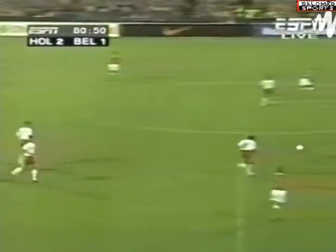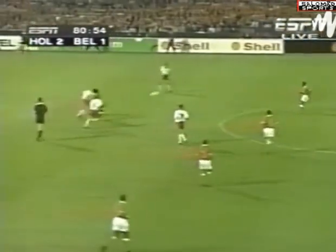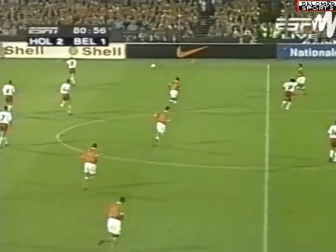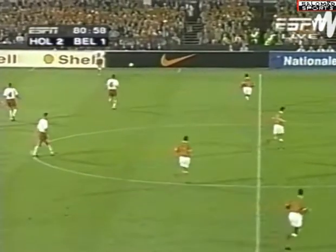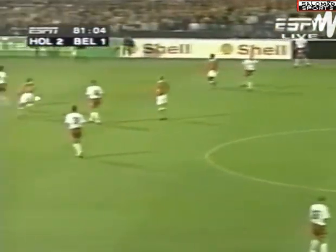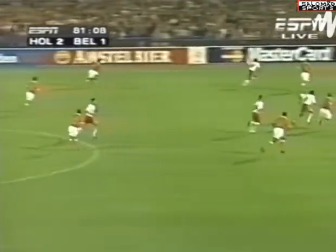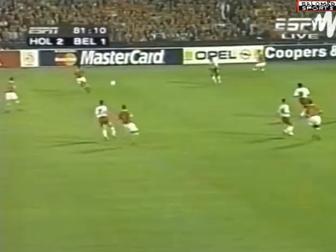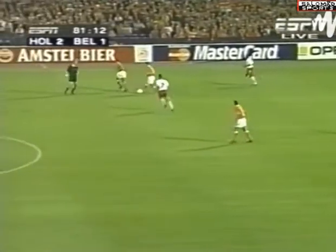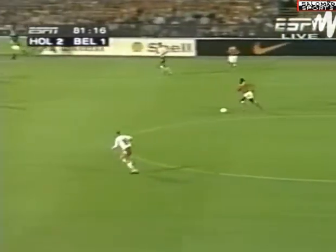Now Wim Jonk. Stam, whose goal set Netherlands on their way for this 2-1 lead that they have with just 9 minutes left to play. Some little victory here. The Dutch will take a step closer to a spot in France. Oh, well, that's huge goal differential, Mike. That could be the difference.